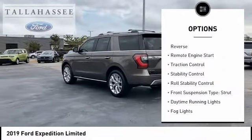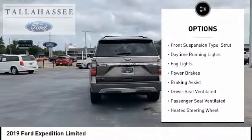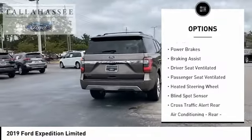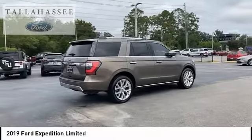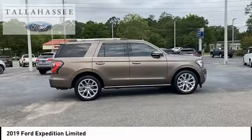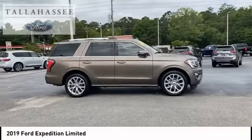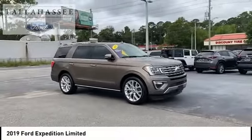Power windows with safety reverse, remote engine start, traction control, stability control, roll stability control, front suspension type strut, daytime running lights, fog lights, power brakes, braking assist. This vehicle offers reliability and good looks at a great price. So come in and take a test drive today.